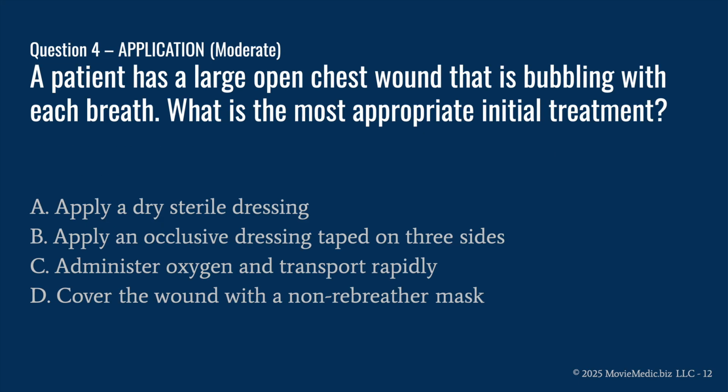Question 4. A patient has a large open chest wound that is bubbling with each breath. What is the most appropriate initial treatment? A. Apply a dry sterile dressing. B. Apply an occlusive dressing taped on 3 sides. C. Administer oxygen and transport rapidly. Or D. Cover the wound with a non-rebreather mask.